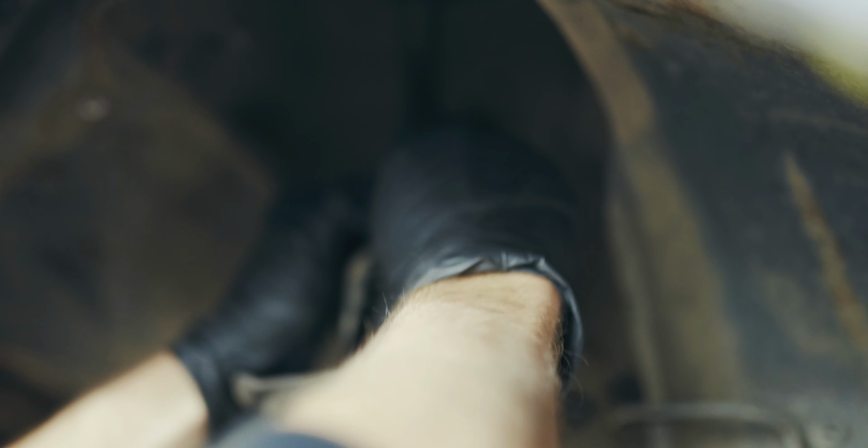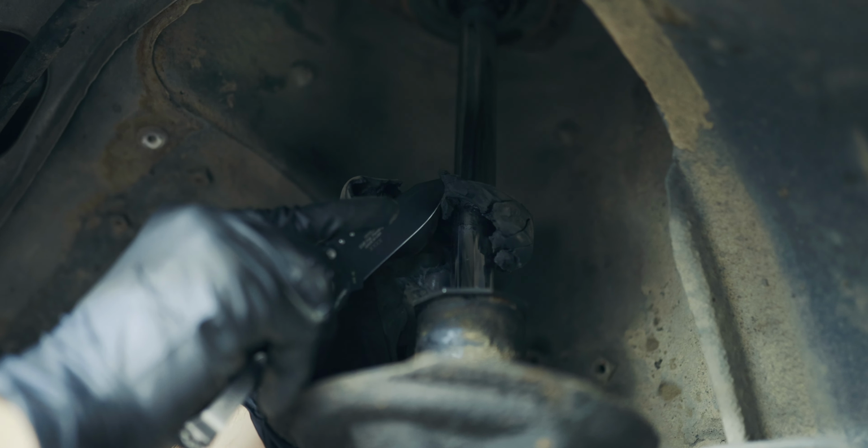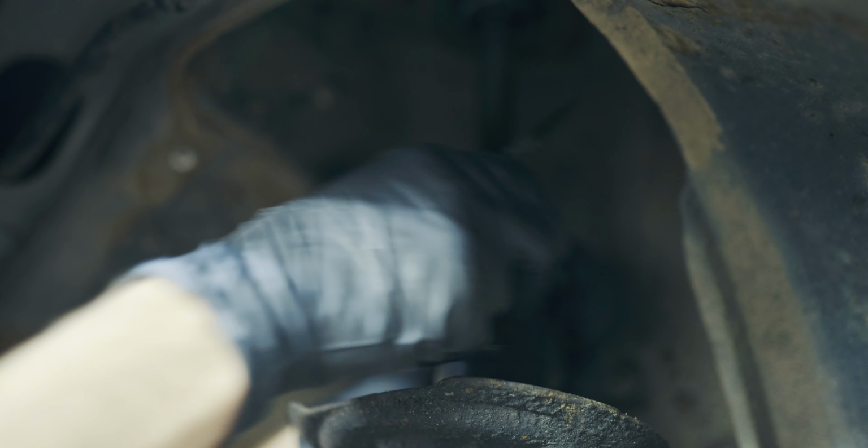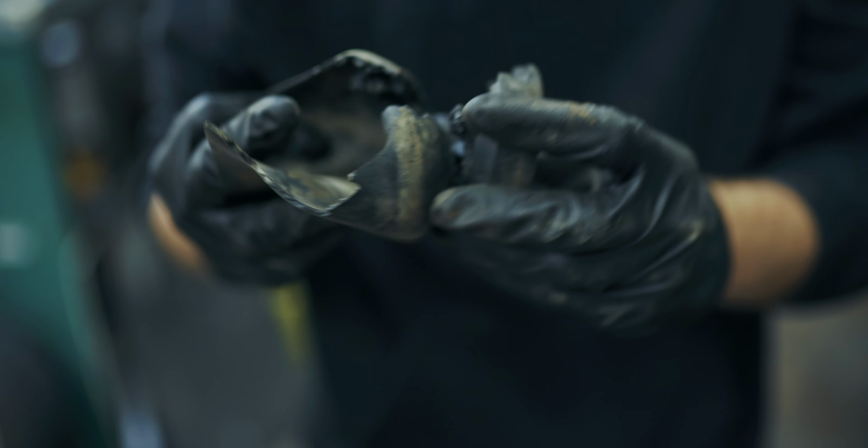We could take it off the rest of the way probably without even taking the strut out. Oh, it's still good. Dude. That's your bump stop, buddy.